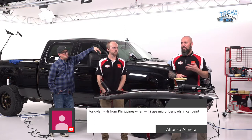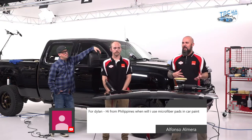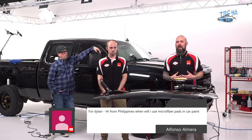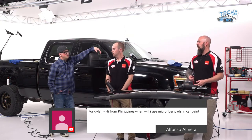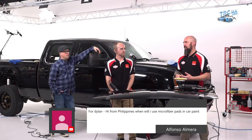So to answer the question directly, you'd use it when you have severe defects on hard paint. If you don't, then I would go to the wool because your potential for finish is higher. So you're not going to run into that hazing issue, and it should have enough cutting power for most common defects. Yeah. You're just going to treat microfiber as the final step. Like, I'm out of options. I need the most aggressive combination. I'm going to grab that microfiber pad. I'm going to really go at this thing.